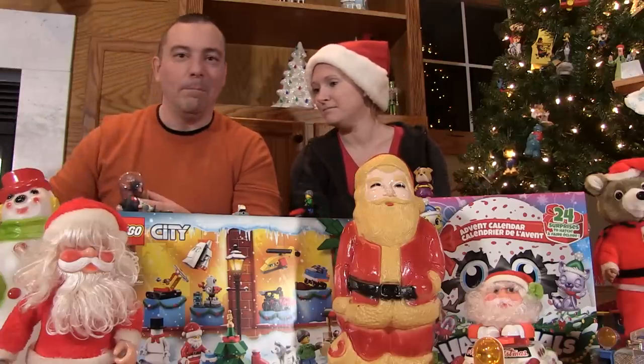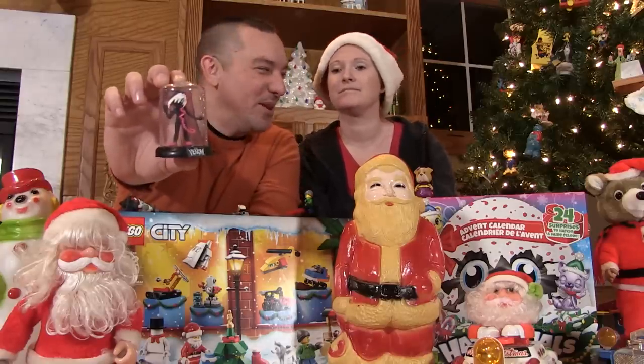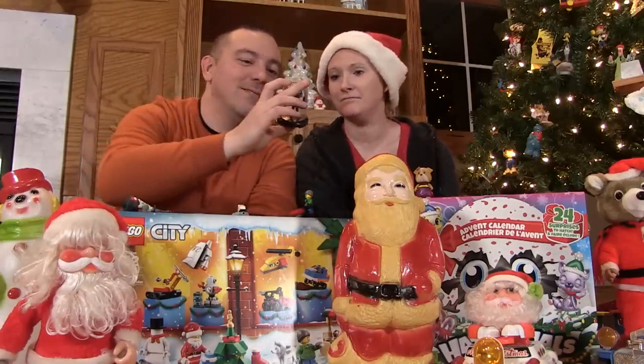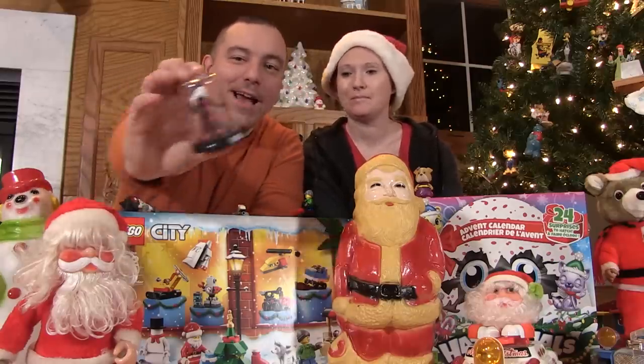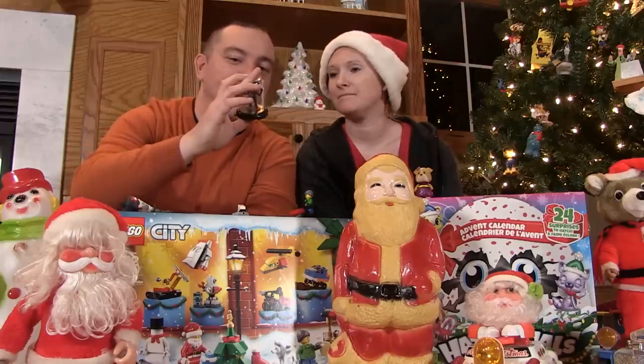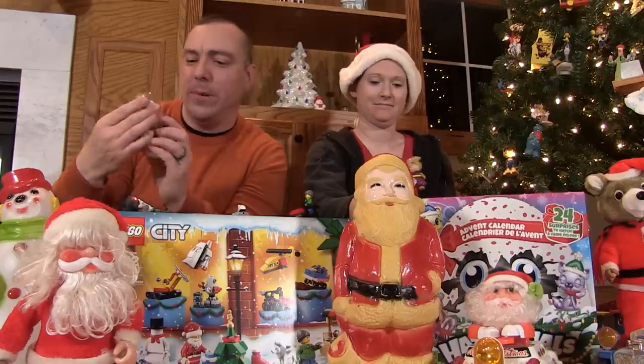Is that Venom? Oh, it's Gwenom. What's a Gwenom? It's Spider-Gwen with the Venom symbiote on her. Is that a thing? I guess it is a thing. I think I've heard that before. I like how her hood is like the teeth. Yeah, these are kind of cool. I've never actually opened any of these, I don't think.